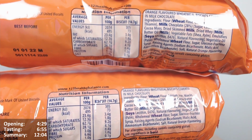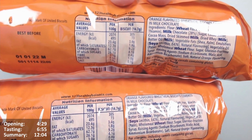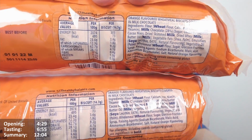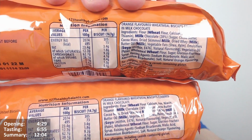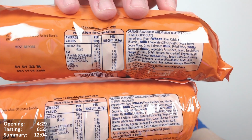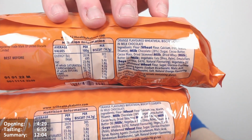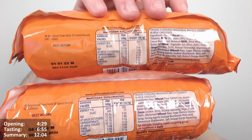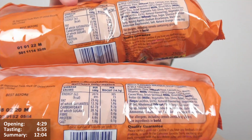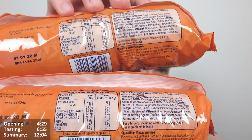So per 100 grams, 495 calories in both, 23.4 grams of fat, 12.3 of which are saturates. Per biscuit, 40.7 grams, so the biscuits weigh the same, 73 calories, 3.4 grams of fat, 1.8 of which are saturates. Biscuits tend to be around 80 calories usually, well, ones including chocolate anyway. Portions per pack, 17, the same.